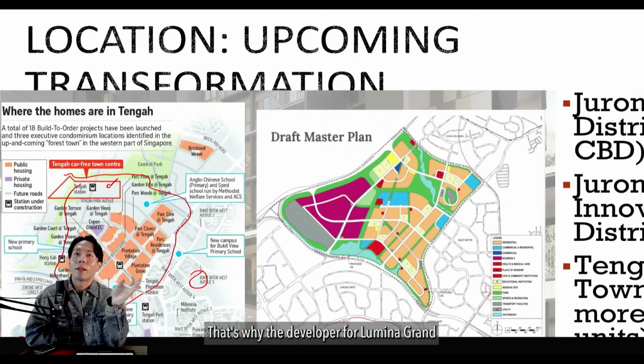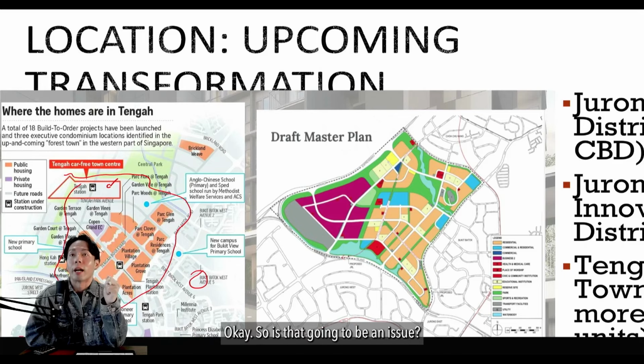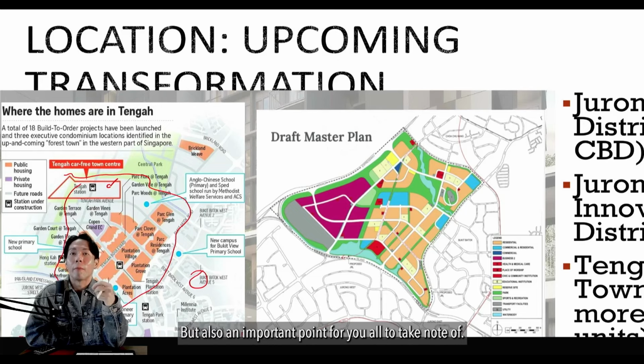That's why the developer for Lumina Grand is also creating a lesser number of car park lots to cater for that, because we are located very close to Tengah. Okay, so is that going to be an issue? Of course, potentially it might be an issue, but if you are located near Tengah, then I think it's still okay. But also an important point for you all to take note of lah.